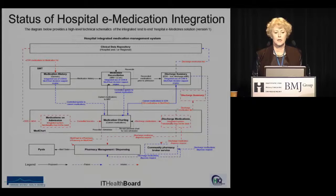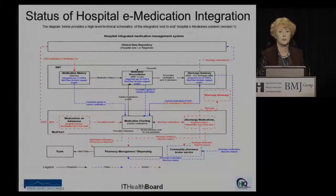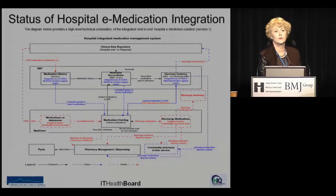This is the IT view of the interfaces. We have three major software vendors we're working with, which has required quite a lot of interoperability challenges. We're also working on a regional project, which means that we're putting a centralised data repository across the entire central North Island. So once we've done the project in Taranaki, we will be putting it across 5 district health boards.